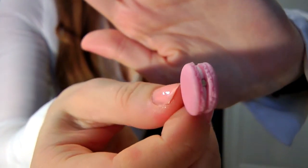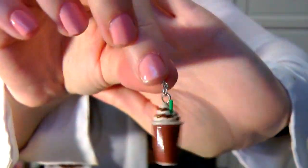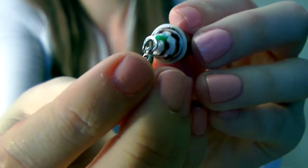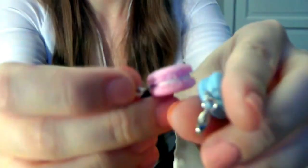And I have a pink macaron, which is one of my absolute favorites. I eat macarons every chance that I get. Yes, I love them. I also got this little Starbucks Frappuccino. Let's get it on the right side. There you go. How adorable is that? It's so detailed. And look at that little chocolate swirl on top. How good does that look? And the last one is a... Did I show you the pink one? I don't think so. A pink macaron as well. So that's the blue one and a pink one. There we go. Yes. And I got two baggies and two shakes.